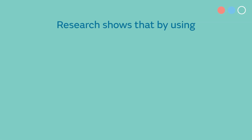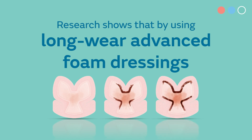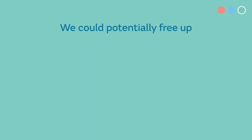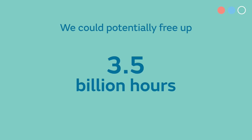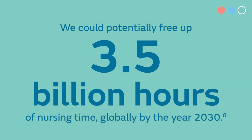So what if we could change that? Here's where it gets exciting. Research shows that by using long-wear advanced foam dressings, we could potentially free up 3.5 billion hours of nursing time globally by the year 2030. Just imagine what we could do with that time.